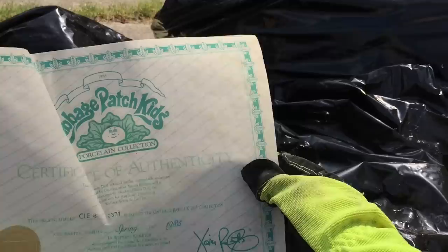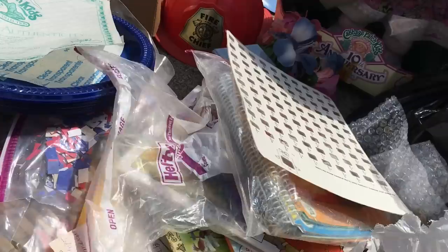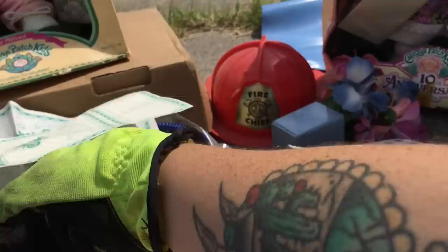There's these. Do y'all think I should keep these? Maybe I will, just to be sure. This is the Cabbage Patch authenticity certificate. I'll definitely keep it for now, because I might go with one of these over here. So there was that one, and then there's... Well, there was... Oh, here it is. So that is something. Oh, the registration certificate. Okay, well, I'll keep those for now just to be safe.